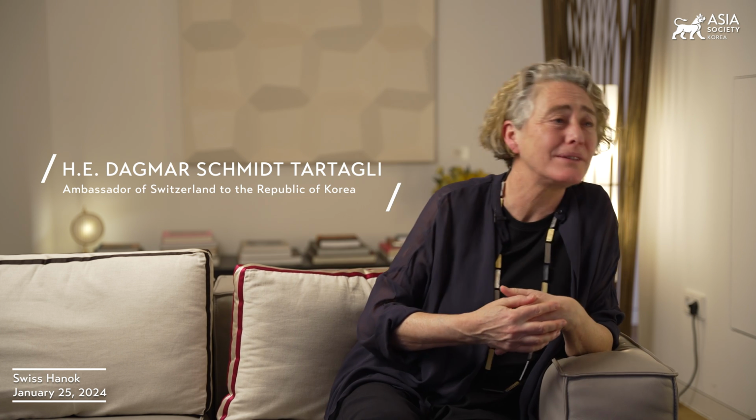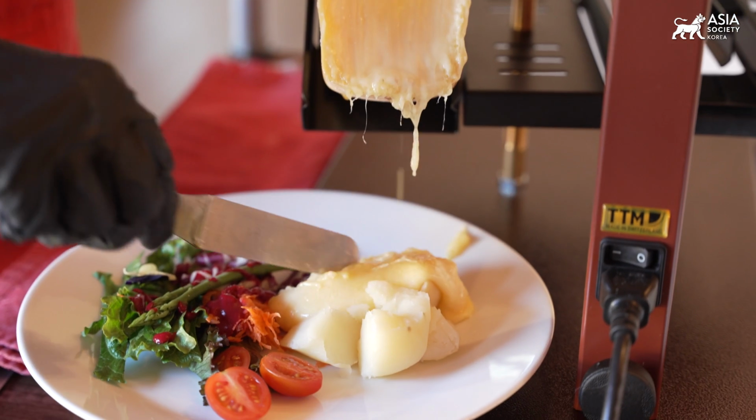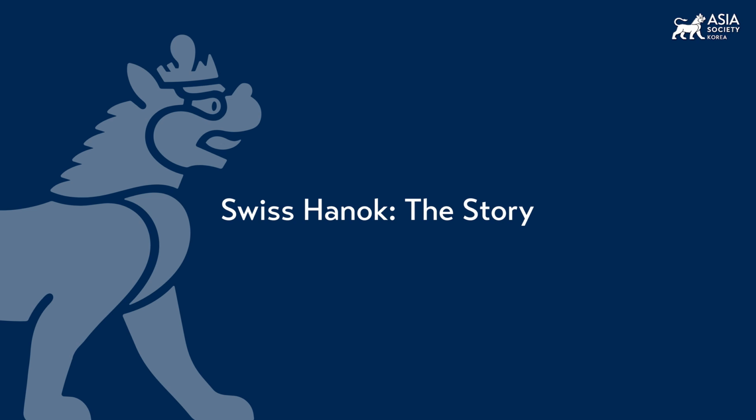Call it raclette, where you melt the cheese. It's typically the raclette cheese that comes from the Valais, and traditionally they melted it in front of the fireplace. Then we have also developed enriched raclette, where we have some ham and dried meat together with the cheese, and always potatoes, a glass of white wine or fendant.